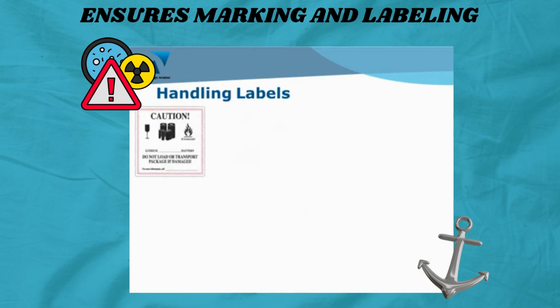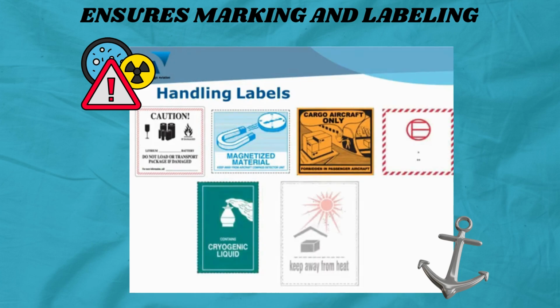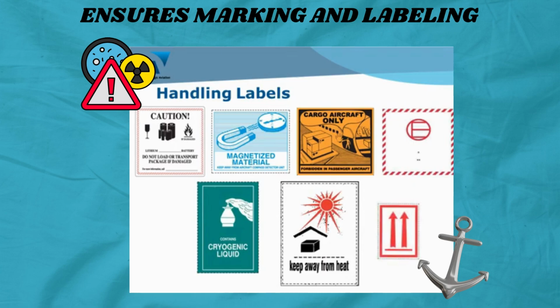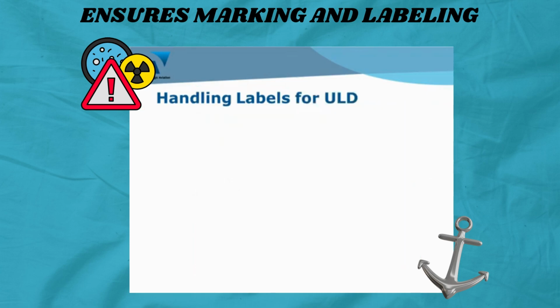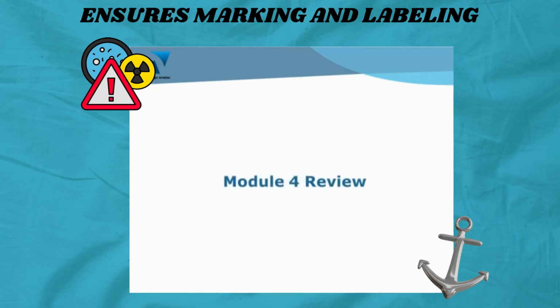Handling labels tell you how to handle the dangerous good or provide cautionary statements. Examples of handling labels are shown on this slide. Here are some examples of what a handling label might look like on a ULD. In this module, you learned about the different types of labels you will encounter when dealing with dangerous goods. When you are ready to be tested on what you have just learned, please continue to the quiz.